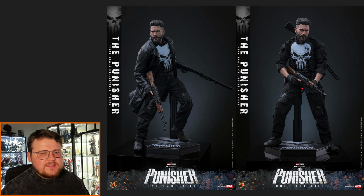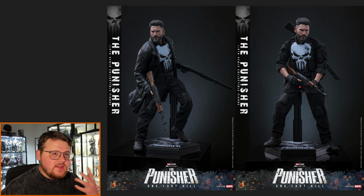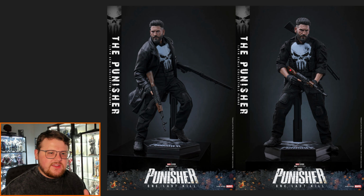The trigger finger hand, they did it like the actual military style with the finger off the trigger. Hot Toys, they actually pay attention to stuff like that. That is really cool to see because usually for trigger finger hands, it's always hand on the trigger, but for military and actual gun safety handling, you always want your finger off the trigger unless you're actually shooting.